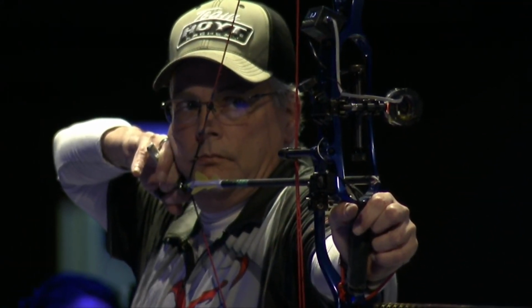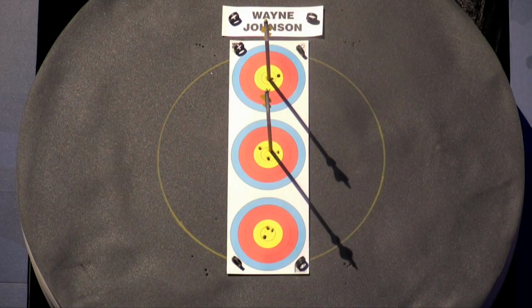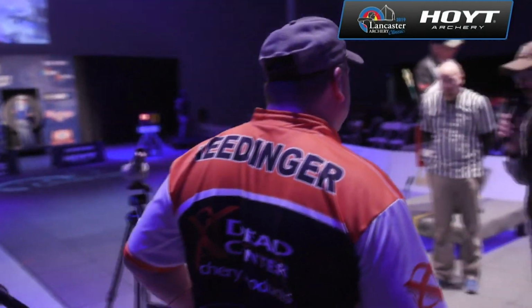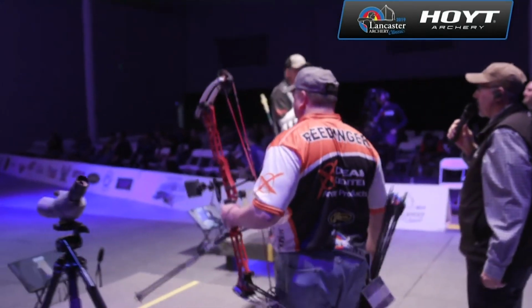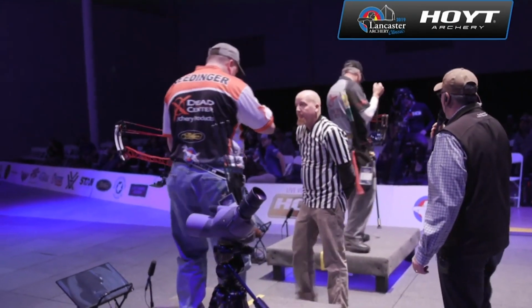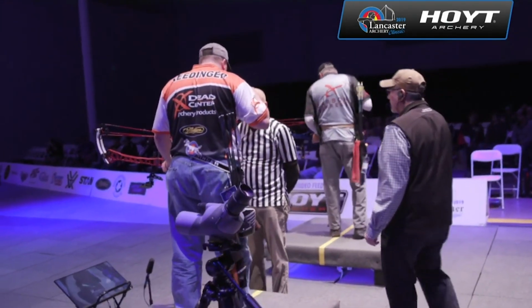Bob Reedinger. Here's his shot. Look at that. He still has that flip out to the side, but it works for him. But it didn't have that drop. He looked a lot better there. Doesn't look happy with that, even though it landed in the 11. But I'd take it. Bob Reedinger will be on the left, shooting first. He's our incoming athlete.